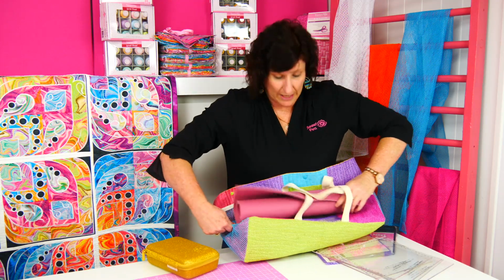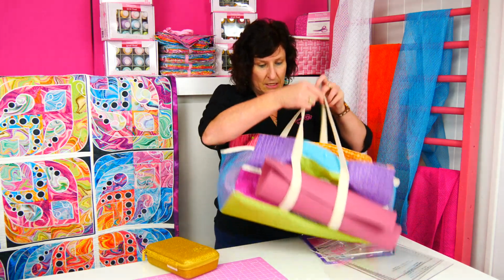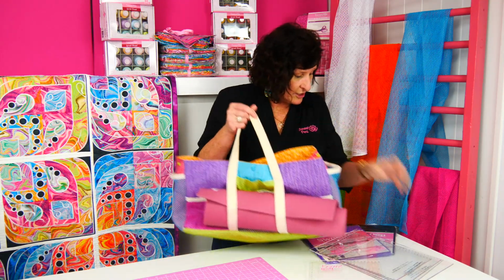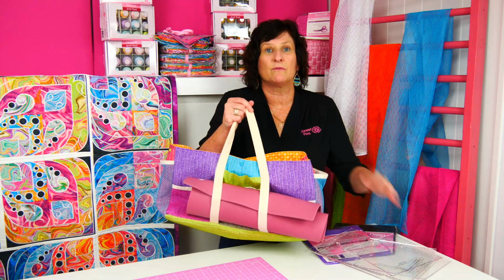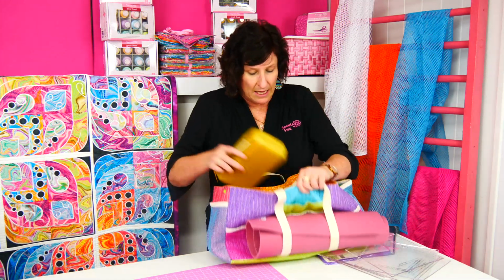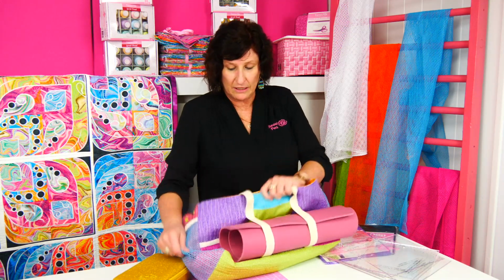Did this so much better off camera. So that fits in there. You can put in your other essentials, your rulers and everything into the bag as well for the class. So it's perfect.